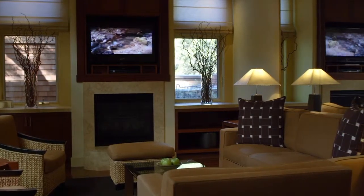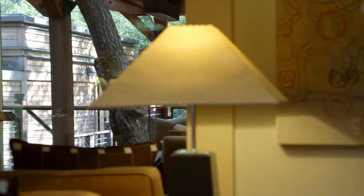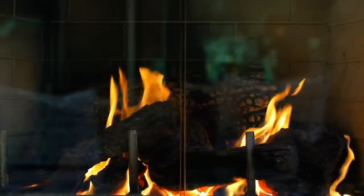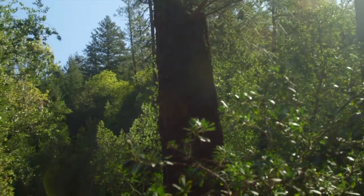Each lodge features warm contemporary styling with original artwork and floor-to-ceiling windows. Hold hands by a glowing fire on your private deck surrounded by swaying pines.